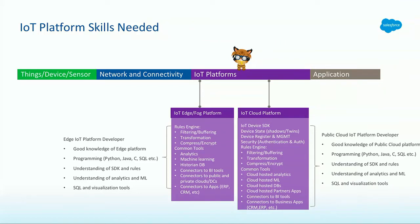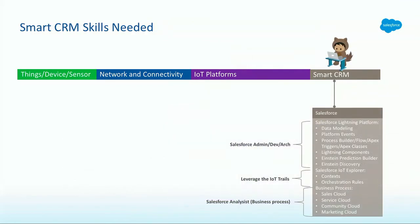And lastly, I'm going to hand this over to Rich, our Trailblazer, to talk about the application side. All right. So, as we're talking about sending the data to that smart CRM, there are 3 different parts that you need as a business to be able to handle it. One is, of course, your Salesforce admin, maybe a developer, architect. But what is the data modeling? So you have to be familiar with platform events.